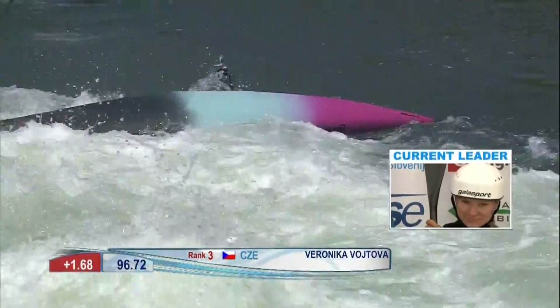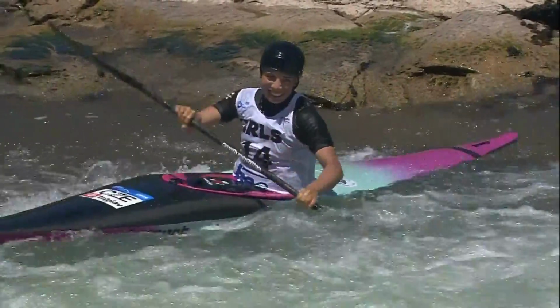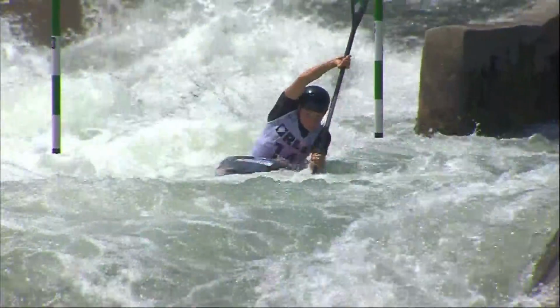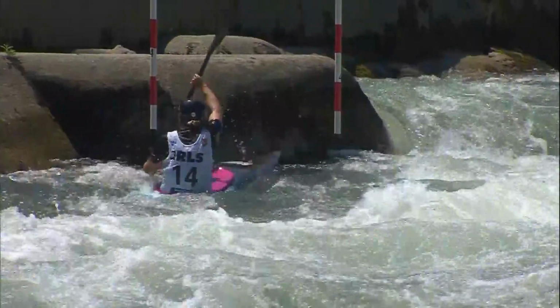And, well, it slipped away a little bit at the bottom section, but it's a good run there and put in contention. And we're already in a really tight battle and we still have four boats to go. 95.04 is the race lead time. Victoria Urs of the Ukraine leading ahead of Karina Kundler of Austria. And now Veronika Vojčová of the Czech Republic sitting in third. Yeah, four still to go.